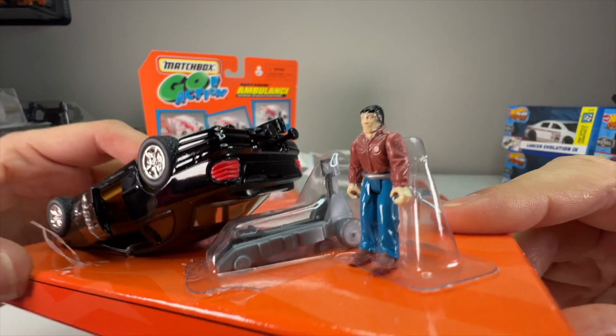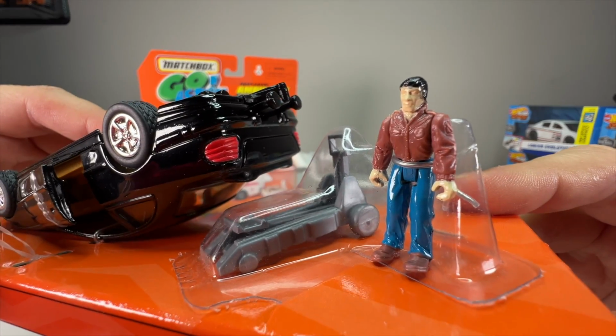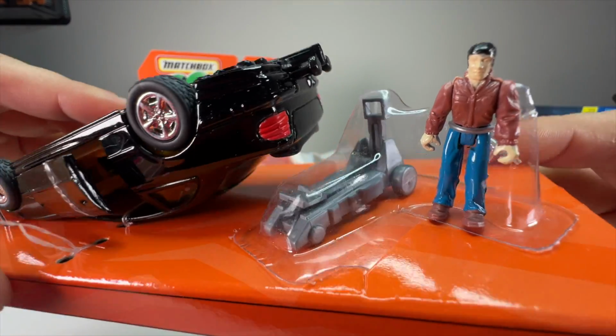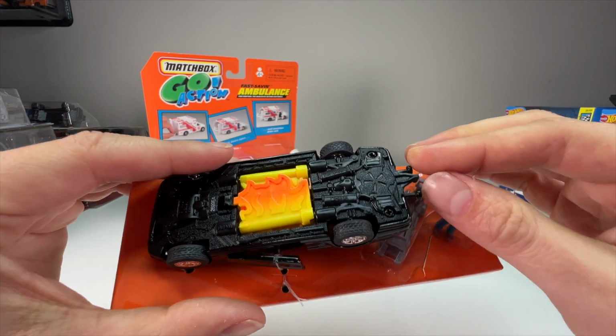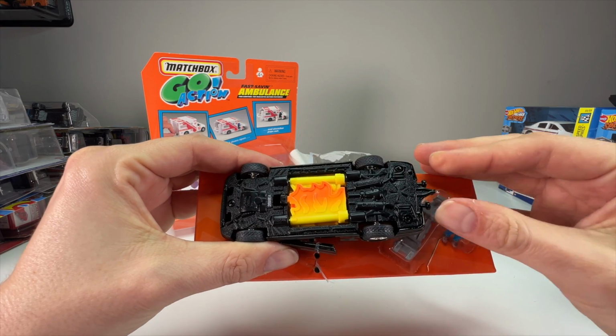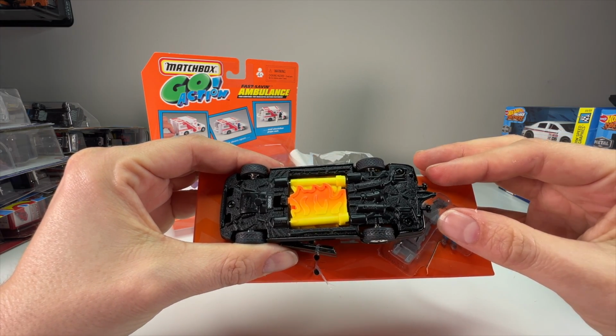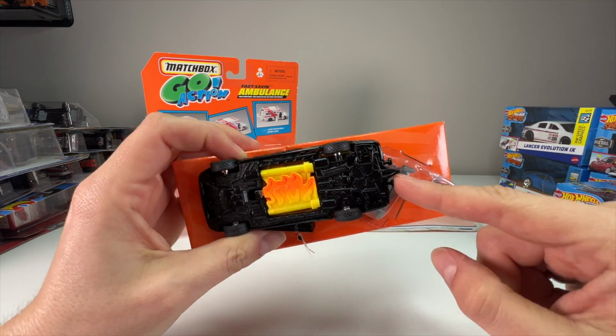It comes with a little, I guess that's a mechanic. It looks like Andre the Giant in regular clothes. And then a giant jack. Like that jack is like half the size of the car. So there is the, so let's see. Push this in, pull it out. Is it timed? I don't know. I'm not sure how it works, but those are the triggers right there.